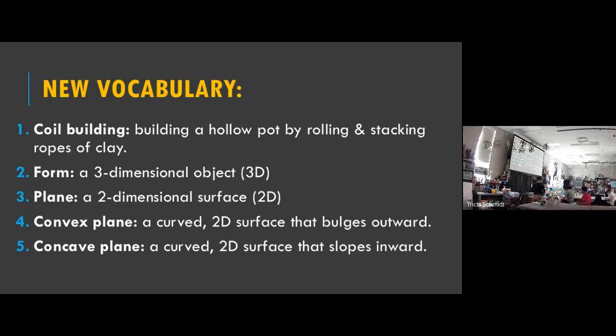All right, so these 5 terms for today, some are new, some are maybe not so very new, some you probably know from science class, but we're going to talk about how they relate to what we're doing here. So coil building is the technique you're going to be using for the next several days. It's building a hollow pot by rolling and stacking ropes of clay. That's putting it very simply, but it's essentially what you're doing. You're rolling snakes of clay, ropes of clay, scoring, slipping, and melding them on top of each other to create something that is hollow and has some height to it.